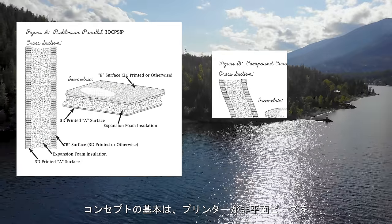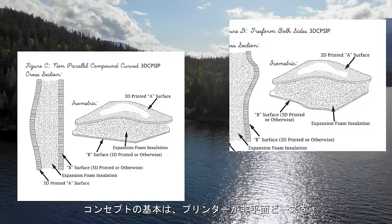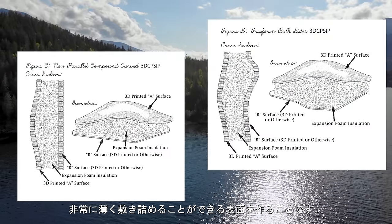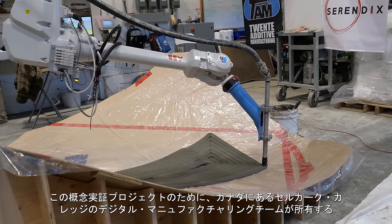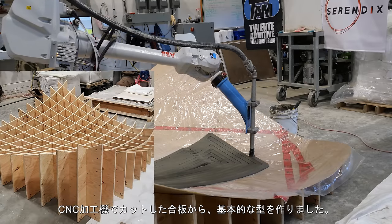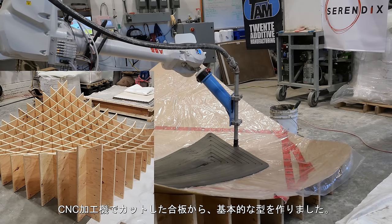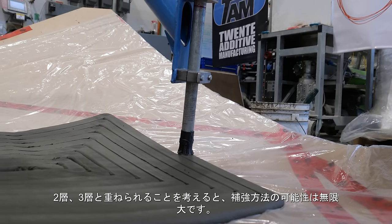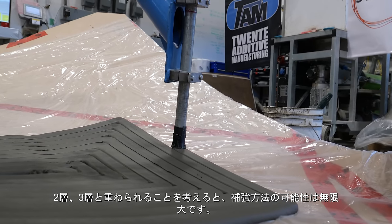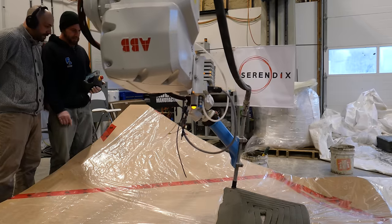The basics of the concept are that a surface can be created in which the printer can lay down a very thin layer of non-planar beads. A rudimentary mold was made for this proof of concept project out of plywood cut in a CNC machine by the digital manufacturing team at Selkirk College. Reinforcement strategies are endless, considering the ability to put secondary or multiple layers.